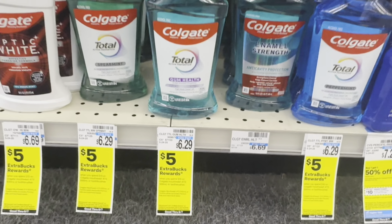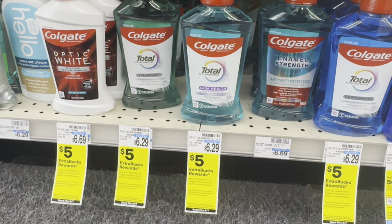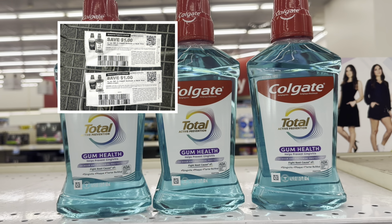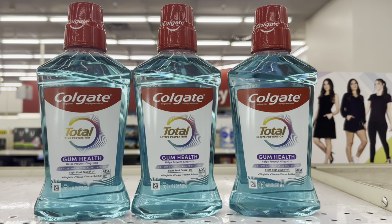Pick up 3 mouthwash priced at $6.29 each and they will total $18.87. We have a $2 digital coupon and you can go to the Colgate website and print out 2 $1 coupons. The digital coupon and the paper coupons will take off $4 and you pay $15.87, get back 5, making them just $10.87 or $3.62 each.